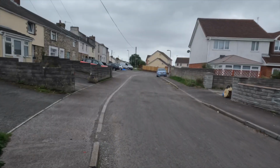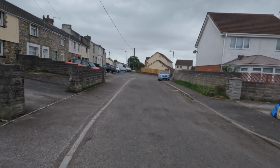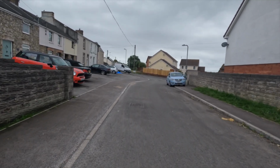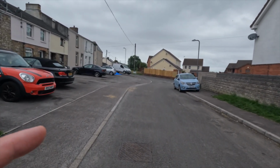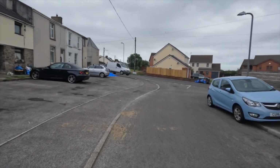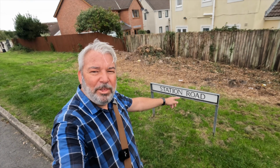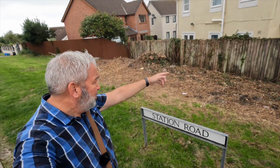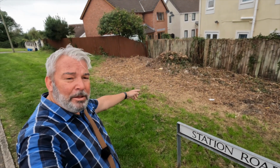So I'm just about to emerge into Kenfig Hill. And it's bin day, so the bin lorries are making a lot of noise. As you can see, this is one of the areas that's had a lot of redevelopment. But the train ran over here towards that telegraph pole. So there's a clue, Station Road. The train ran basically where those houses are now, down here.